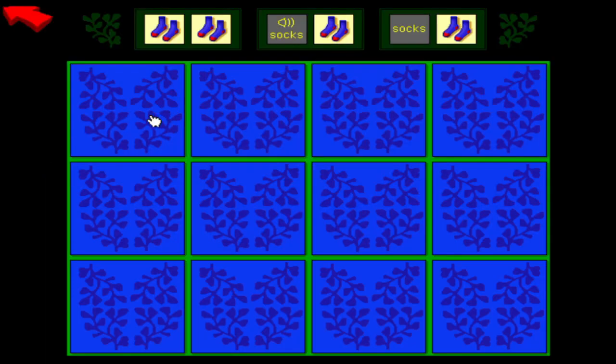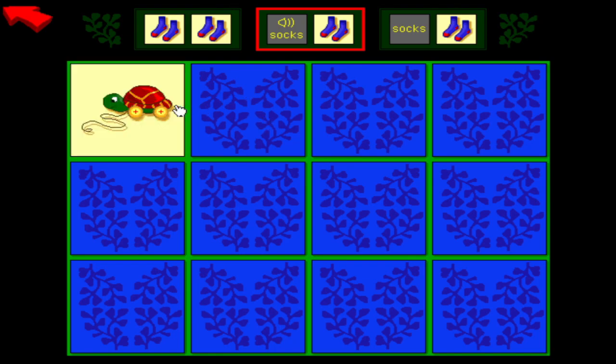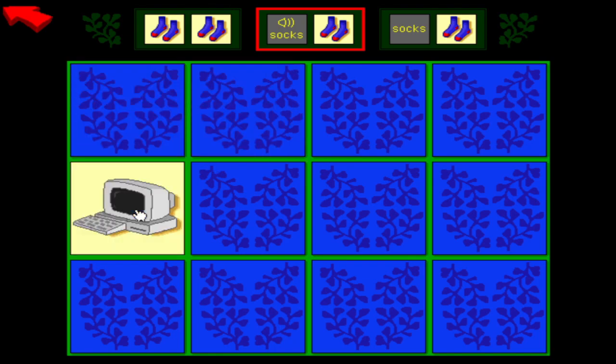Great! You found Snail's memory game! Click on 2 cards to see if they make a pair. Toys. Trash. Game.